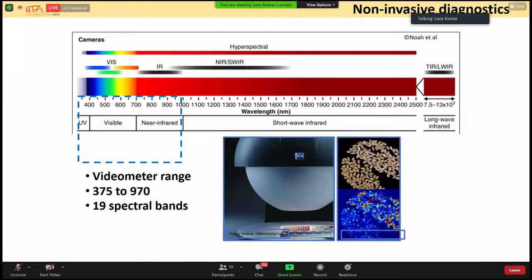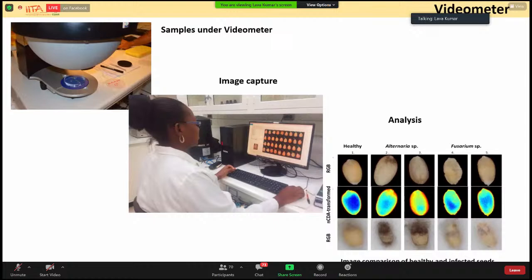This is a very simple system. It has a multispectral camera. We can put seed under it and the image will be taken in less than a second. And then this image can be analyzed computationally using machine learning and artificial intelligence. This is a very complicated process because the protocols are not readily available, especially for the crops we are working on. There are protocols available for example for barley, which is being used in the brewing industry, and also wheat for some particular pathogens, but not for ours.